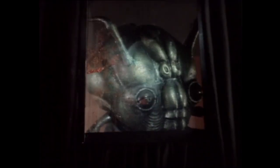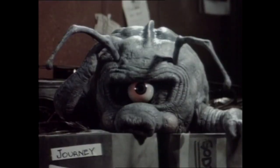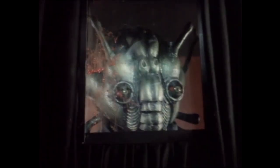Additionally, the aliens are just in the projection booth the whole time. Not much happens for the majority of the film. The aliens are just slowly taking over a movie theater, and if that doesn't scream entertainment to you, well, I'm sure you're not alone.